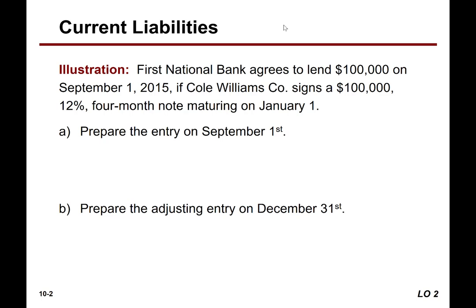But anyway, they're using this 12%, and it's a four-year note. Now, they borrow the money on September 1st, and it matures on January 1st, so that's pretty easy. If you borrow money, you're going to get cash, and you're going to have a bill, a liability. You're going to have a note payable, right?